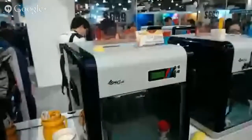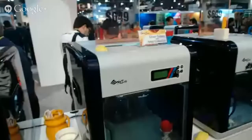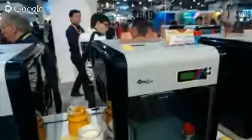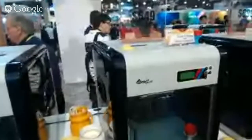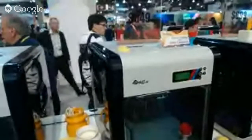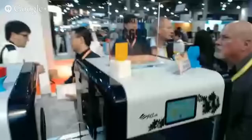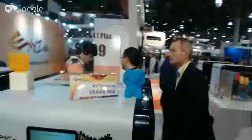One of the things a lot of people have complained about with these is that their slicer leaves a little bit to be desired. However, if you buy Simplify 3D, it works with these, so there are good slicers out there if that's an issue. So let's see if we can actually get somebody to talk to. Hi. Anybody want to talk to All Things 3D and give us a rundown?